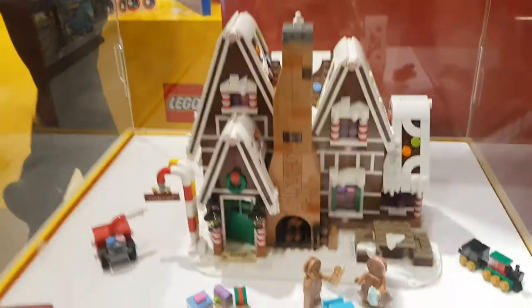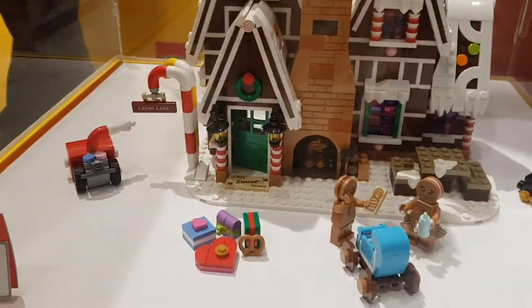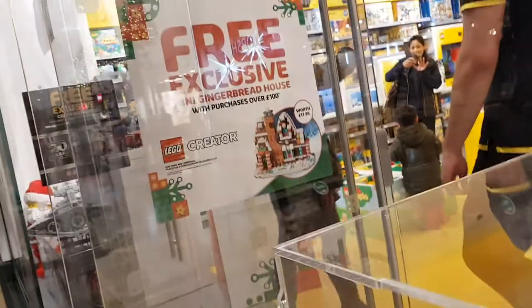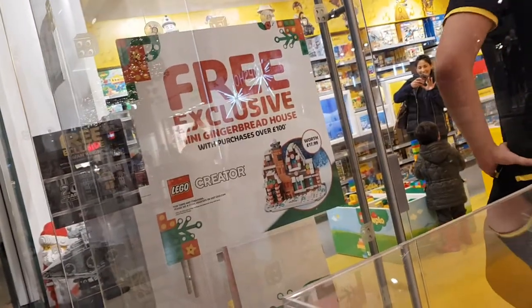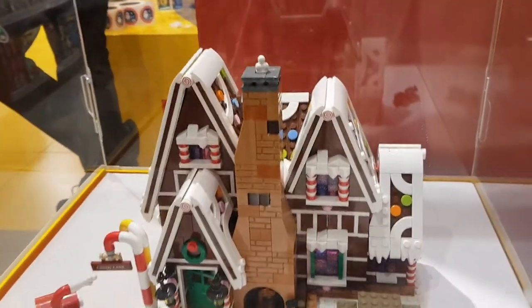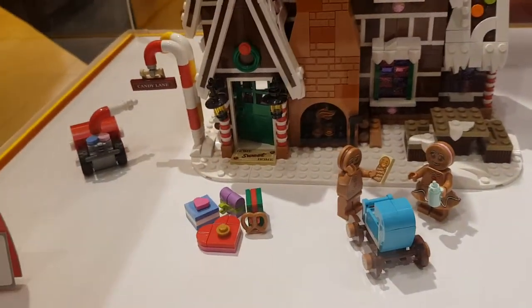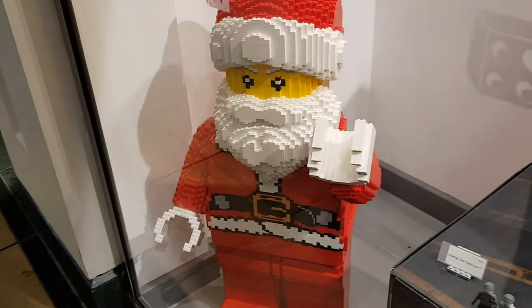Hang on guys, I just saw this. It's really, really cute. It's a gingerbread house, but it's temporarily out of stock. It says on the door, you get a free gingerbread house with purchase of over £100. That's really cool, and I love this house so much. But they don't have anything. So many cute characters. Okay guys, let's go inside and see what's inside.